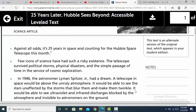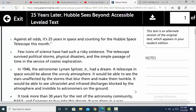Against all odds, it's 25 years in space and counting for the Hubble Space Telescope this month. Few icons of science have had such a risky existence. The telescope survived political storms, physical disasters, and the simple passage of time in the surface of cosmic exploration.